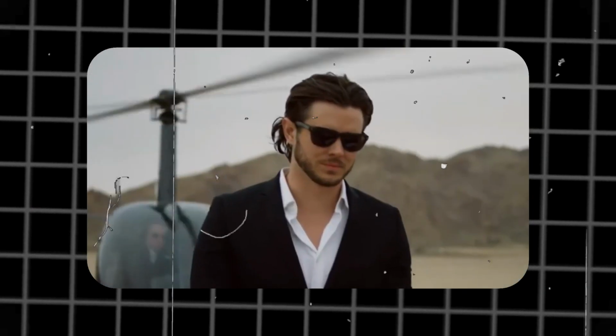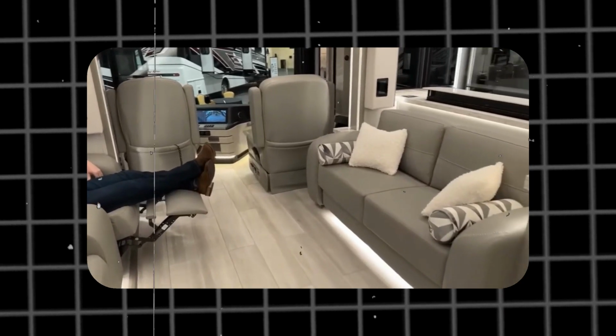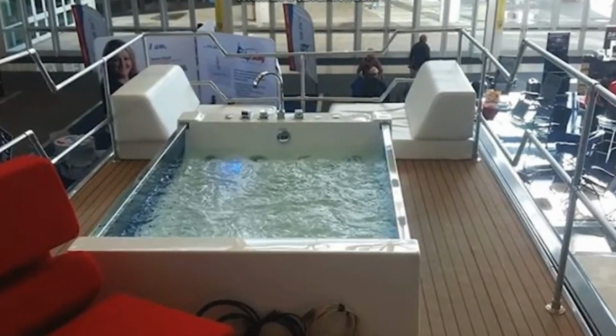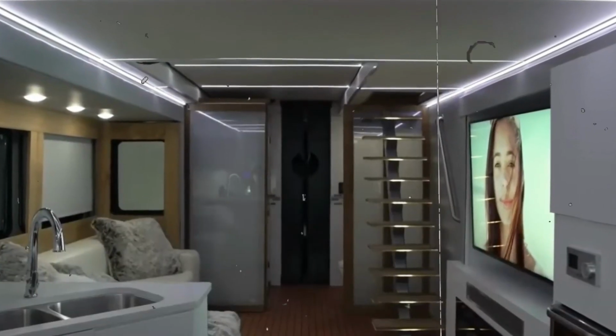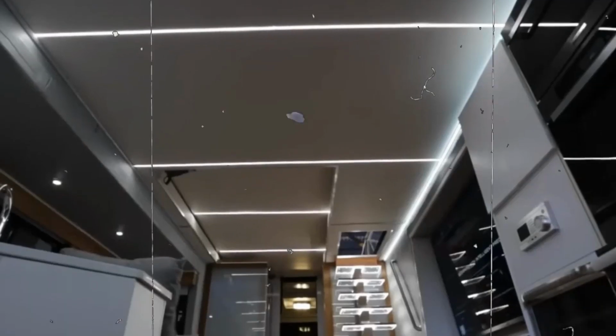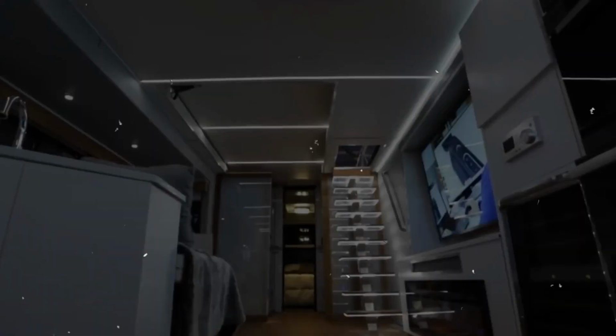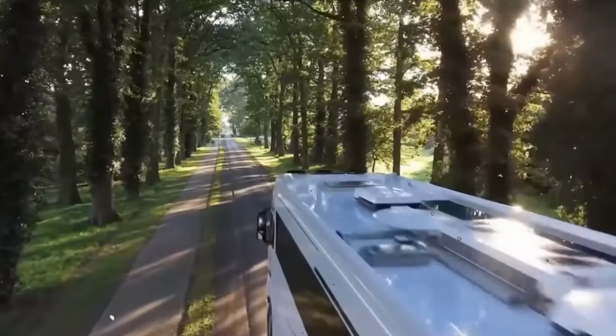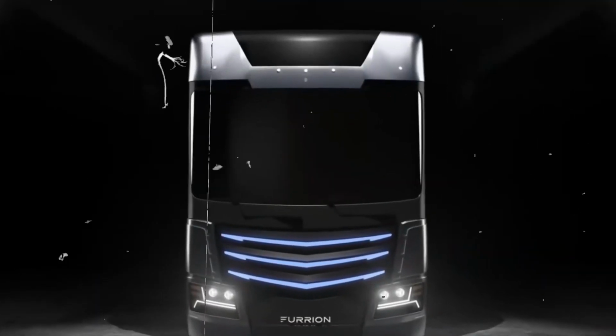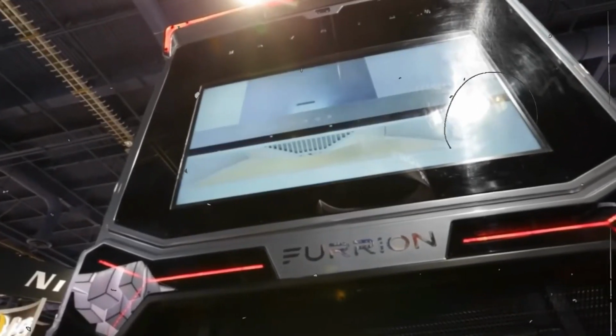The Elesium offers unmatched travel flexibility. Inside, it's nothing short of extraordinary. The spacious master suite, gourmet kitchen, and walk-in shower bathroom rival some of the finest hotels. Floor-to-ceiling windows flood the space with natural light, creating an open, airy atmosphere. Advanced smart technology ensures you have complete control over your environment, while a fully integrated entertainment system allows you to enjoy your favorite media on the go.